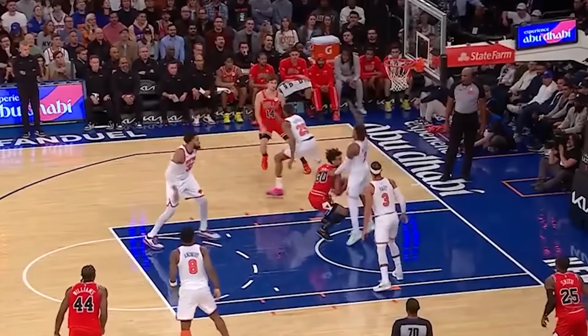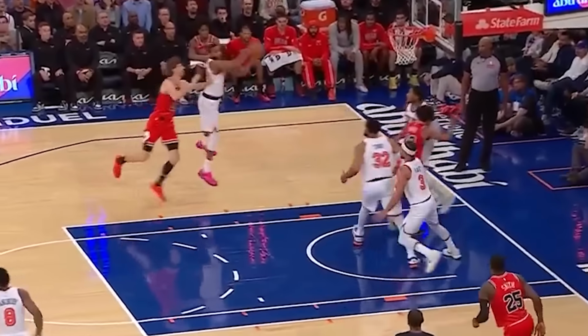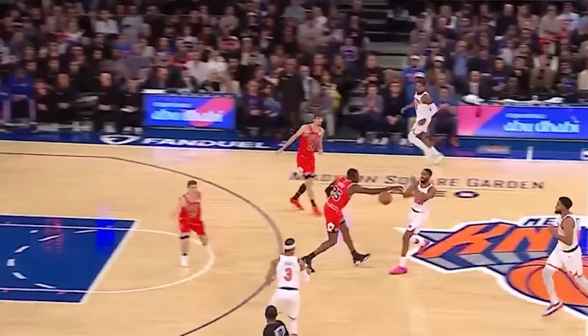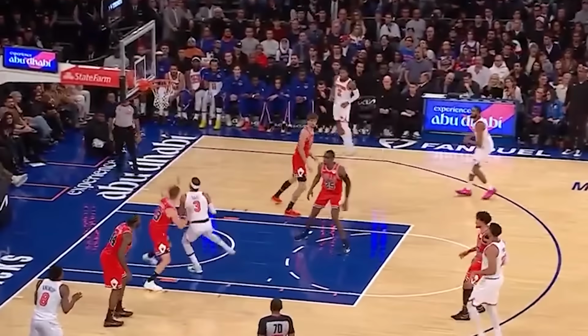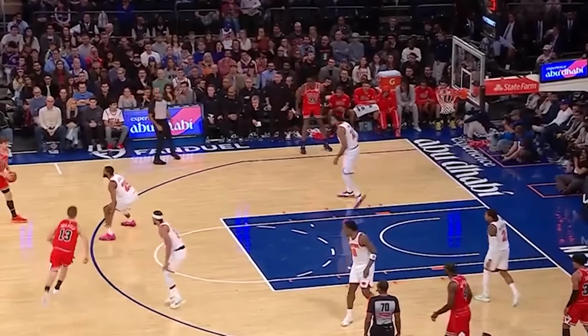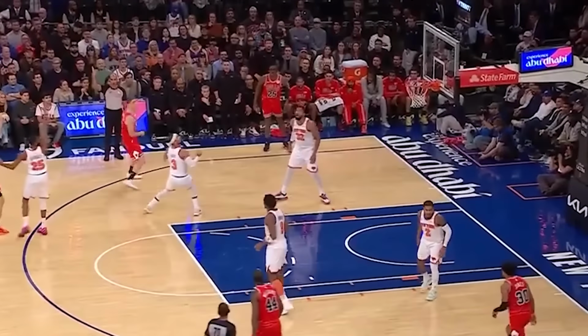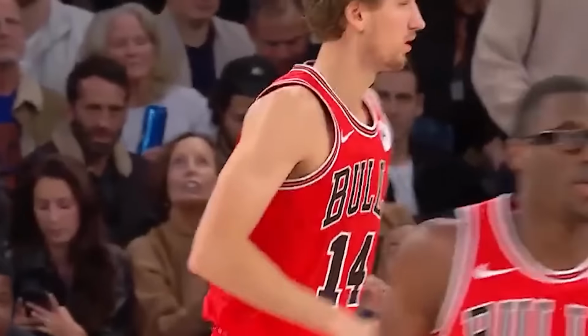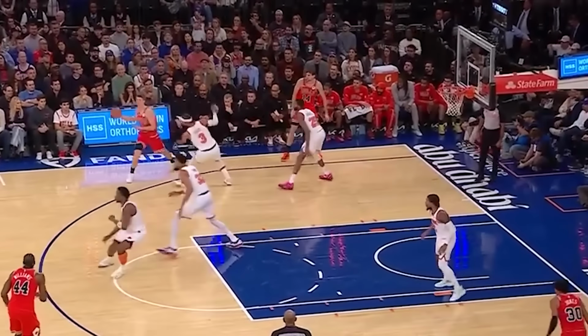The free throw shooting was a stat all its own. 22 out of 22. Towns grabbed 15 rebounds, leading all players. OG had 4 steals to lead both teams. Josh Hart had 9 assists to lead the Knicks, and their 31 total assists tied a season high. They nearly matched their season best on rebounds with 47, and their 20 made threes tied another season high.